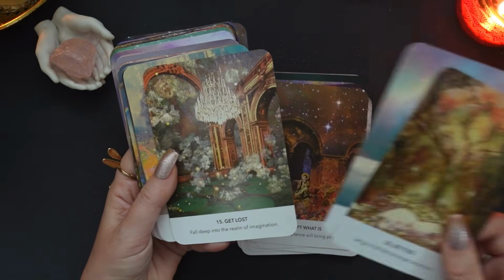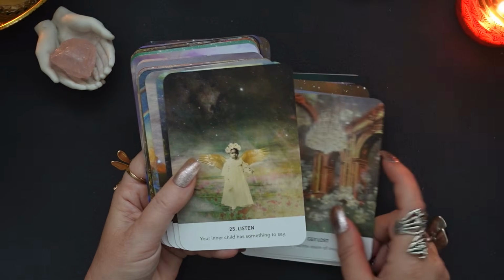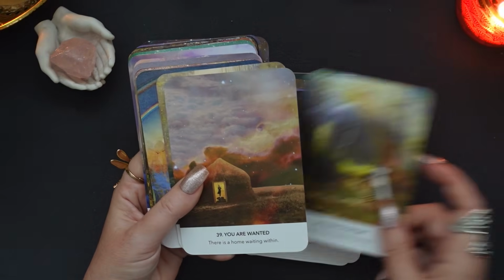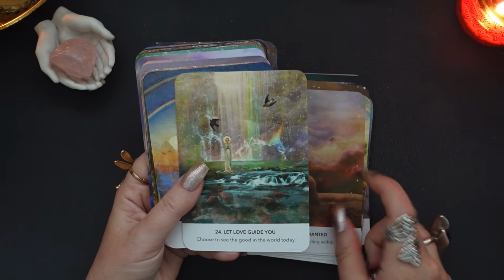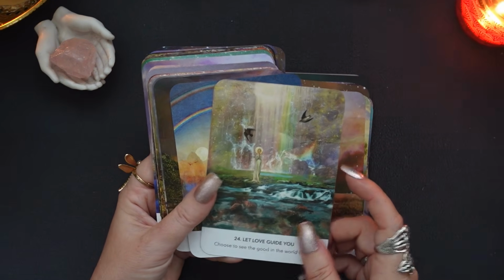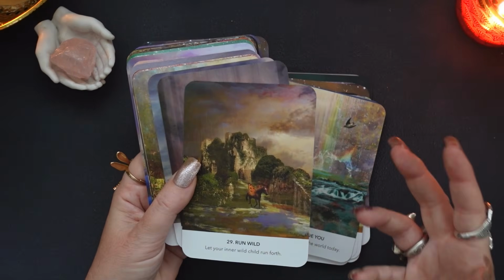I had to work with this deck in order to appreciate it, which is ironically making me like this deck even more. Because sometimes your initial reaction, like in my case, was: this is not an inner child work deck. I cannot use this deck for inner child work. Why do they market it that way?